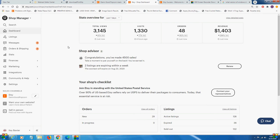Another thing I want to say is there's some kind of glitch right now where a lot of new shops are not being indexed once they open. If your shop isn't indexed, nobody can find you. This also happens sometimes to established shops. Nobody knows why. So if you think something's wrong and you might not be indexed, here's how you figure it out.